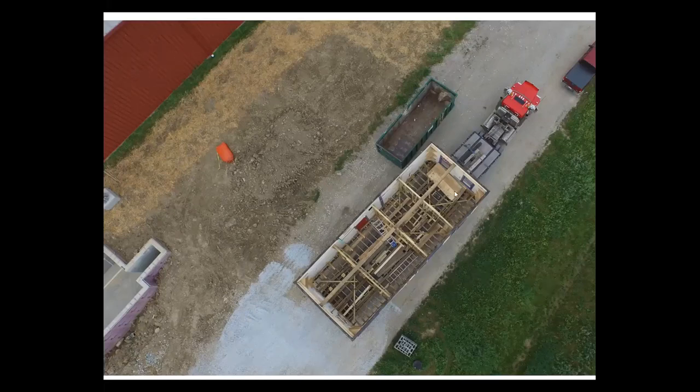So this is right after it arrived. And you can kind of see how big the building is. There's a typical 30-yard dumpster, and here's our building. So it's about 600 square feet. So it's 16 foot wide, and it's about 40 foot long. This is probably right around 8 a.m. on Saturday morning of June 6, 2015.